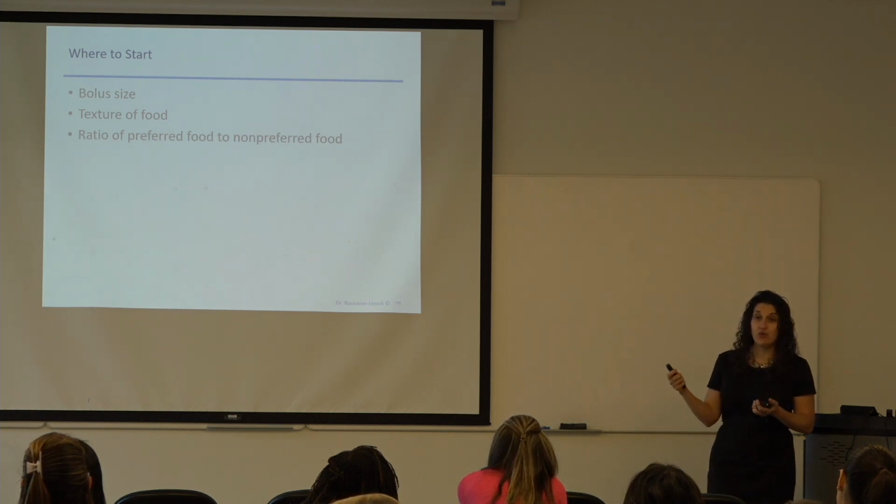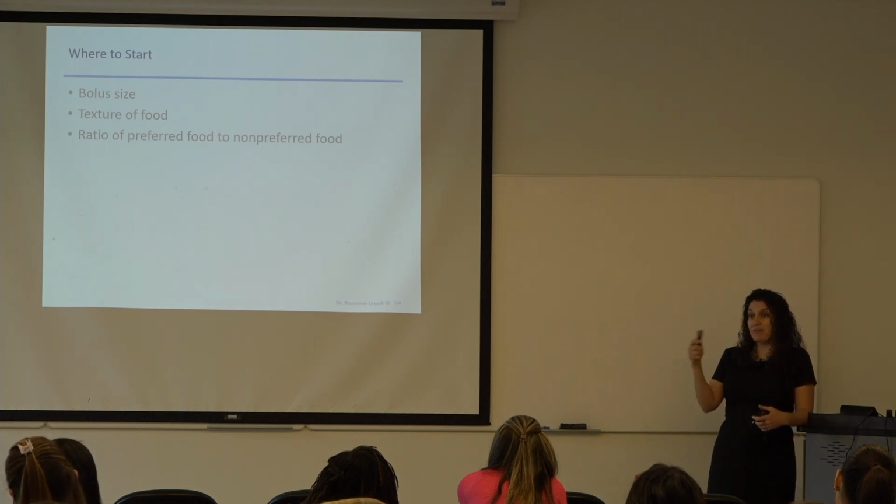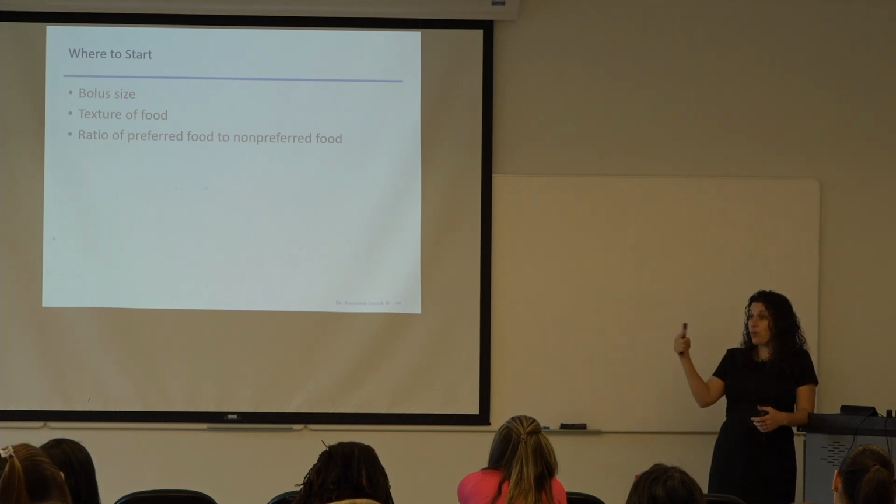The ratio of preferred to non-preferred foods, that's where we had that color chart. How much preferred food do you want in the session versus non-preferred foods? Do you want to alternate bite by bite by bite? Do you want to start with one non-preferred food and work your way up with just that one? Or do you want to start with a number of them?